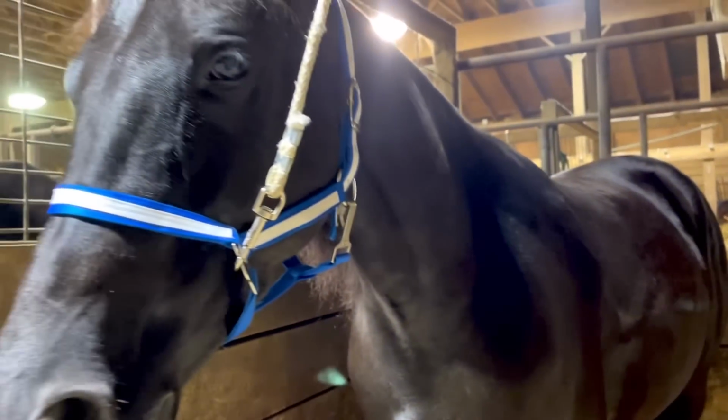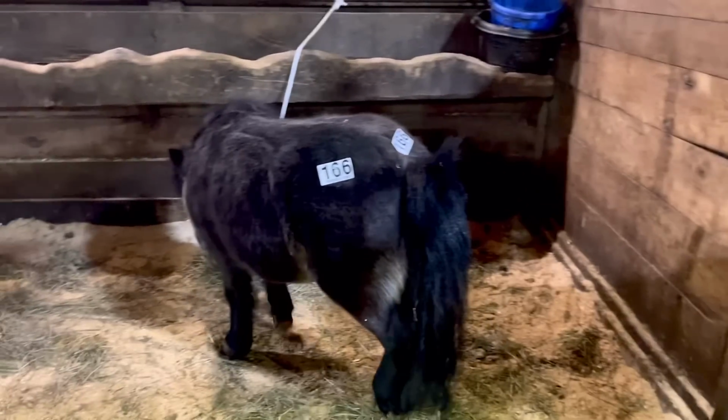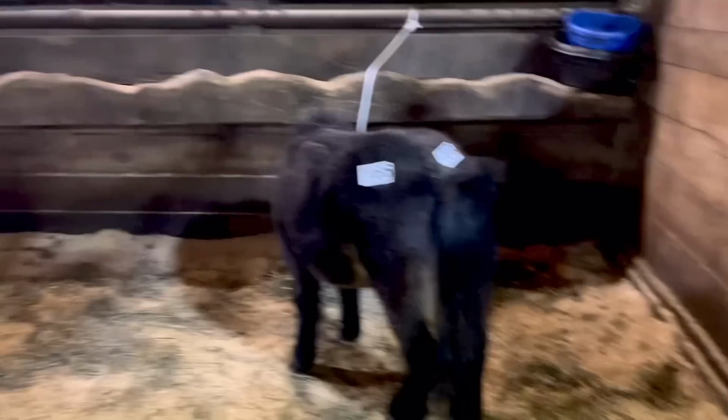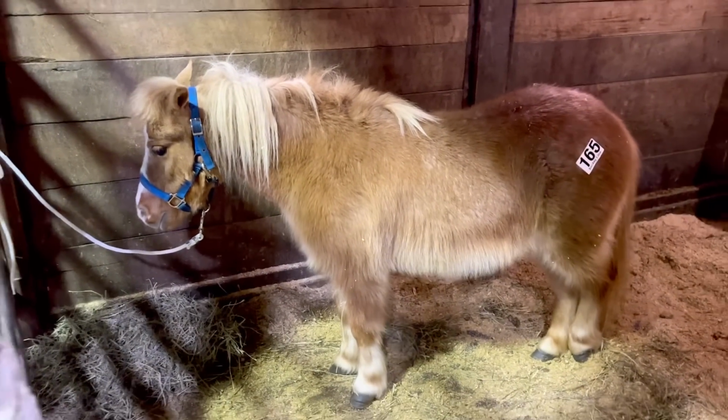We're going to continue to walk around and look at the other horses. This horse I thought was stunning. And then look at this mini horse. He's a stud and he is adorable, along with this other mini horse as well. I just love looking at them. They are so cute, and you know Kyle loves them too.